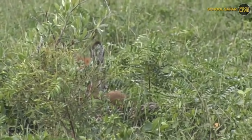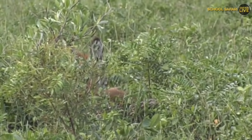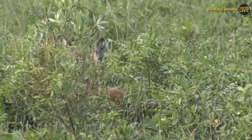Good. We're going to sit with all of these animals and appreciate them as they feed along, but while we do that, let's send you across to Ali, who's found one of the most beautiful birds of prey that we get here.